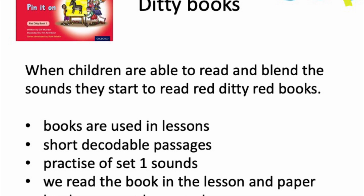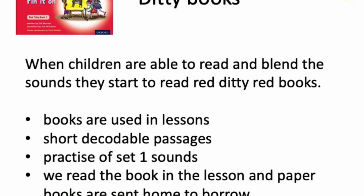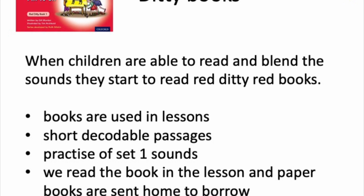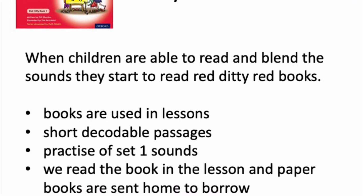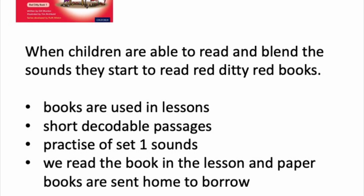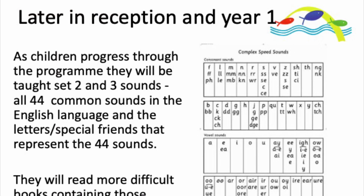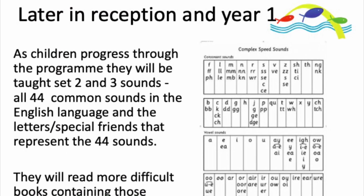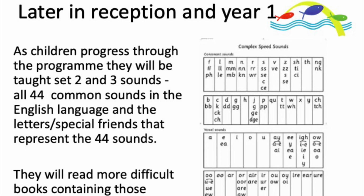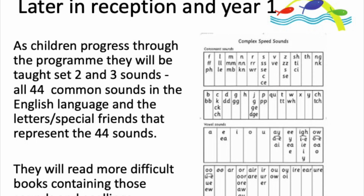So what we hope is for children in reception, for some children this will happen just after Christmas, and for most children hopefully by the end of spring term. But by the end of reception, the expectation is that most children will be reading simple books like this. As children progress through the programme, they are taught more sounds, still linking to those basic set one sounds, the 44 common sounds in the English language.